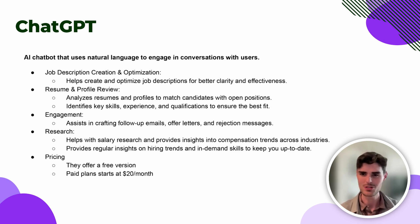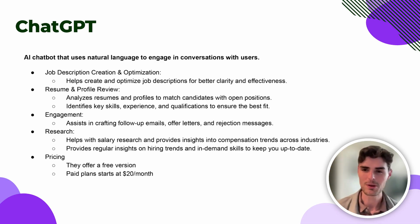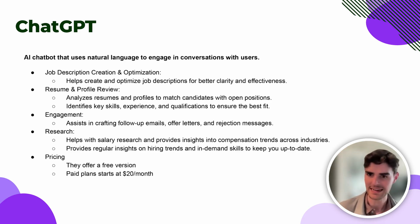I need to email so-and-so about this thing, but I'm worried about this thing. How would you phrase it? And just to get a second opinion on it. It's kind of funny to think about having an AI program give you a second opinion, but it really can give you more ideas that you didn't consider and help you navigate some of the tough communication challenges you'll come across with clients and candidates and things like that.